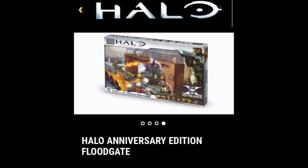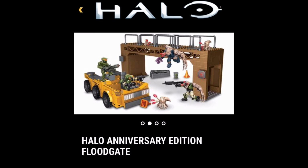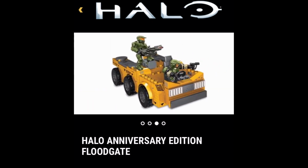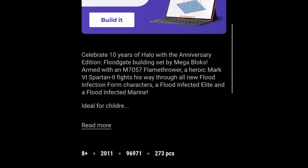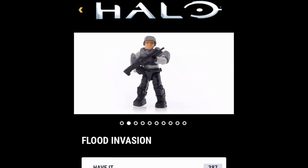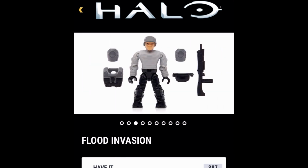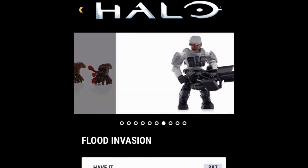In 2011, Mega Bloks gave us the Halo set 96971, Anniversary Edition Floodgate. It came with 273 pieces and retailed for $30 and was a Toys R Us exclusive. In 2014, they gave us the Halo set CYY58, Flood Invasion. It came with 265 pieces and retailed for $40.